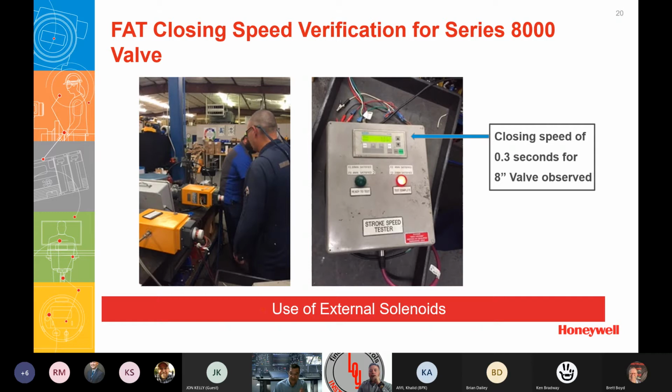So speed of closure gets verified. I actually asked the question to the customer in this case. He said, well, is 0.3 seconds fast enough? He says, I would like it to be faster, but 0.3 seconds is good enough.